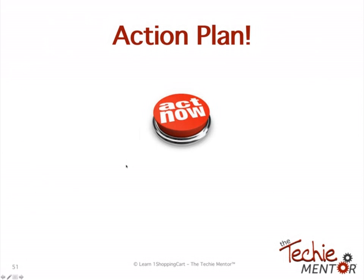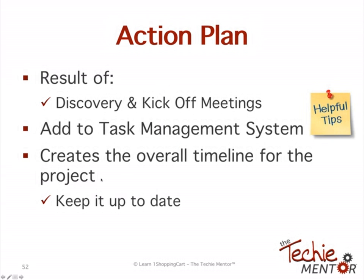Okay, so out of this whole thing that we just went through, you're going to get your action plan on how you're going to implement One Shopping Cart for your client, or what pieces you're going to implement. So it's a result of both of the meetings, the discovery and the kickoff, and it helps create the overall timeline for the project. Now, your client may have a deadline date that they want it done, but you need to get an idea of the overall timeline as well.